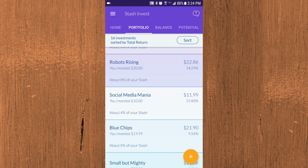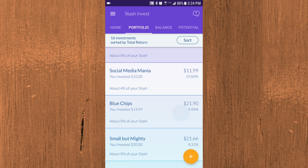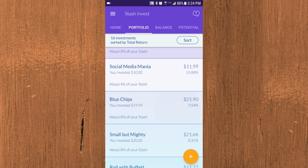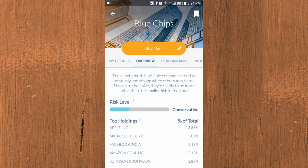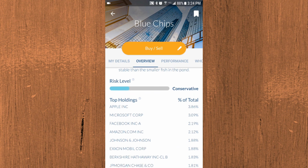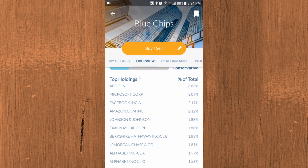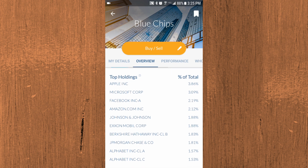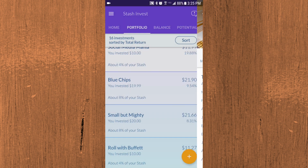Blue chips. I invested about $19.99 in this one, about 8% of my total Stash portfolio. It's currently worth just about $22. It's made just below a 10% return. Blue chips are your really solid S&P 500 companies. Apple, Microsoft, Facebook, Amazon, Johnson & Johnson, JP Morgan. These are some of the biggest companies in the United States. So that's what you get with blue chips. You get really solid, less volatile companies.